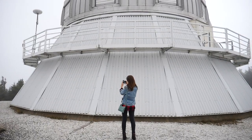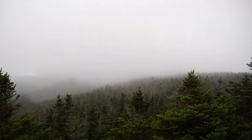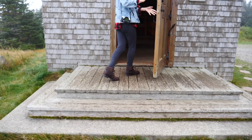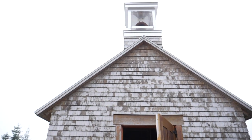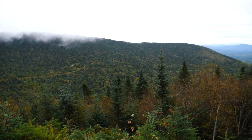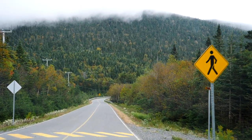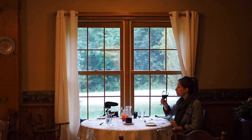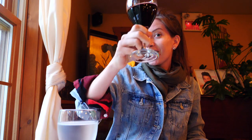We did drive up to Mont Mégantic to see the observatory and Mont Saint-Joseph to see the chapel, but there weren't too many views to be had on that day. Because stargazing wasn't possible that night, we went out for a nice leisurely dinner at Haute Toit Rouge. This is a country lodge with its own in-house restaurant, and we got a little adventurous with our dishes.